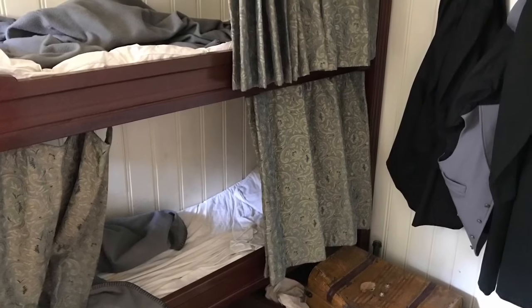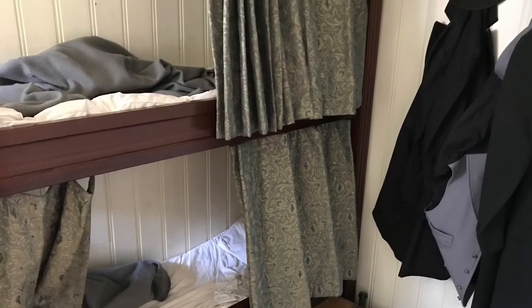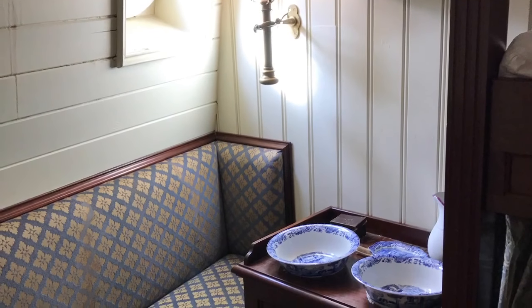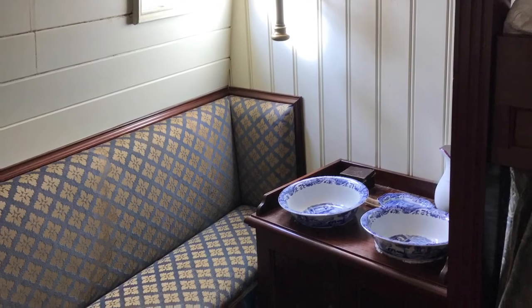Inside the ship, we can now see first class accommodation. It's bunks in first class. It's a bit higher headroom than I expected, but the beds were quite short. And this is another view of that same cabin, but this is of the seating area with a porthole. So it was quite generous for the time.